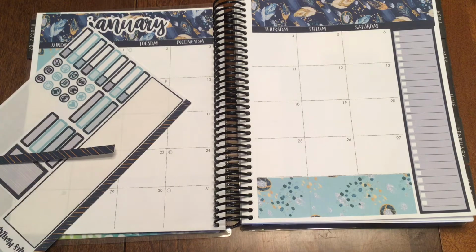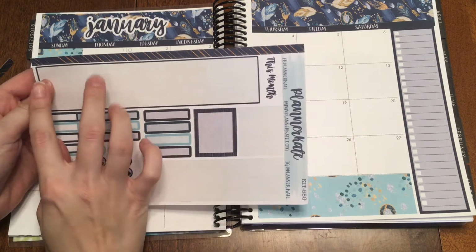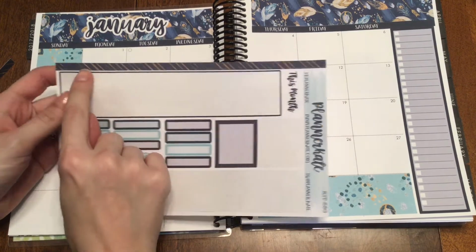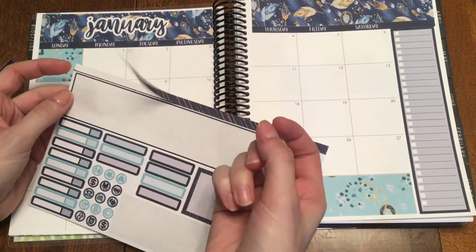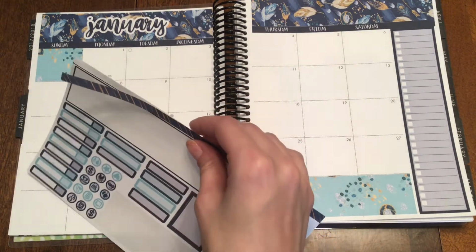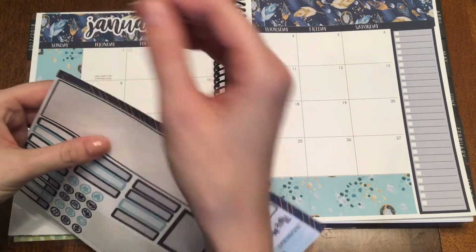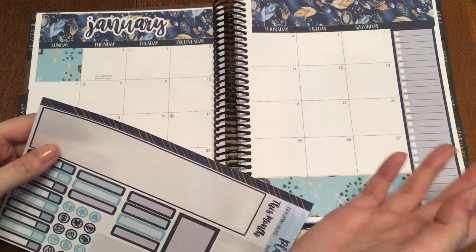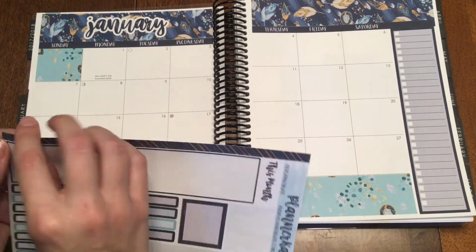Okay, so all I did was every planner kit sheet comes with removable washi on the side, and all I did was I took my paper trimmer and cut it in half. So now I have washi that matches the kit that's thinner. So if I have anything going on that goes over a span of time, which I do in the month of January, I can use this washi.